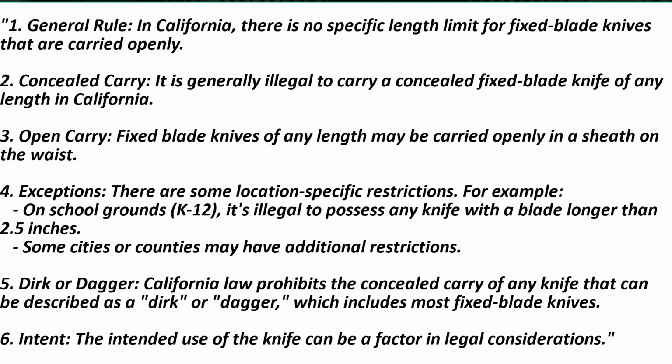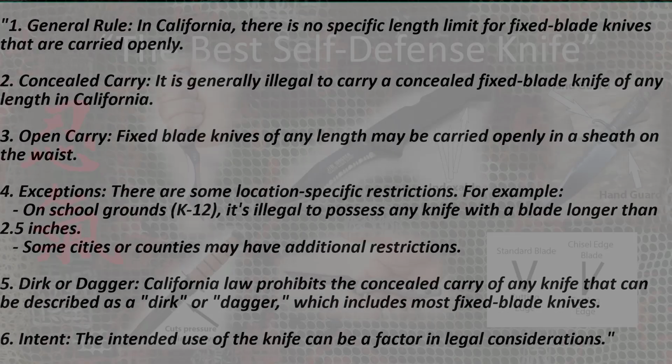5. Dirk or dagger: California law prohibits the concealed carry of any knife that can be described as a dirk or dagger, which includes most fixed blade knives. 6. Intent: the intended use of the knife can be a factor in legal considerations. Now, it would seem that item 5 counteracts all the items above it. This is precisely why you need to research your local and federal laws in your area plus country.